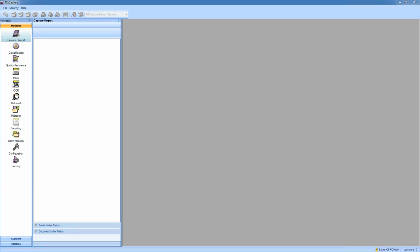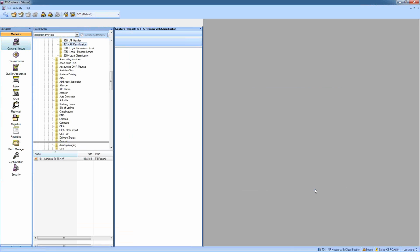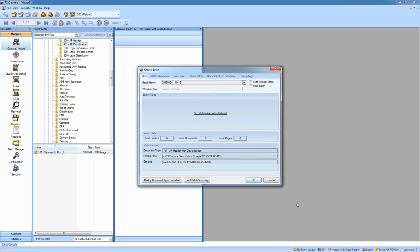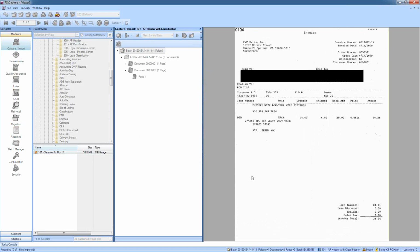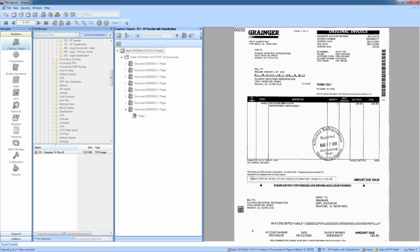We're first going to start off with scanning some documents in. So imagine, if you would, you had a scanner on your desktop, and you loaded the samples in, and you push the green button up here that says Start Capture. Now the scanner is running, and the documents are coming into our system. If you don't want to use a direct connect scanner, you can use a network scanner, and we would monitor the folder and auto-import those documents.